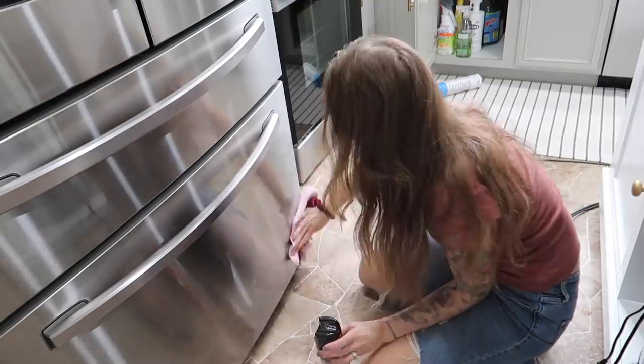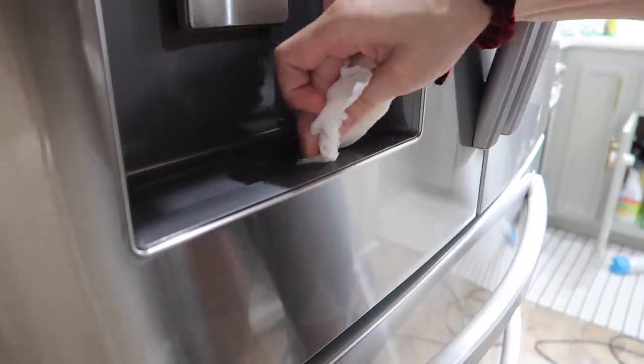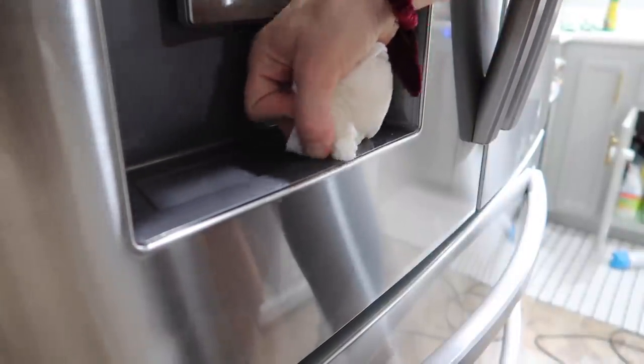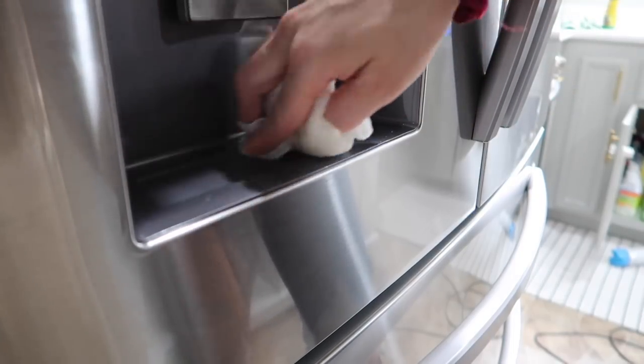I just scrub it off after a little bit with the cloth, whatever I used, or a little bit of my fingernail, and that stuff comes right off. It is a great way of getting those white spots off of your fridge if yours drips like mine does.